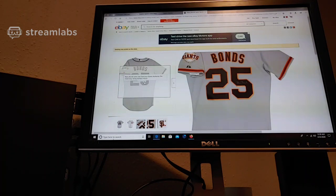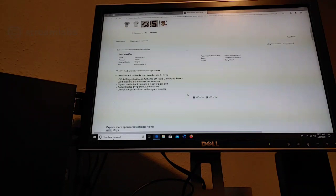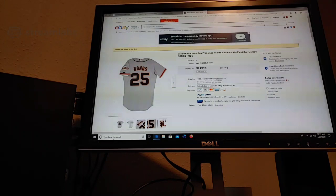I like the back of that jersey though. That is awesome. I know it's a visitor jersey. That's cool. Let's see what the description says. On-field gray road jersey. All numbers sewn on. Number on the back, number 5. Silver paint pen. Authenticated by Bonds. Bonds Authenticated. Probably do a search and look up that. That sold for $400 though. That's some big money there.